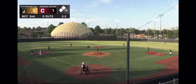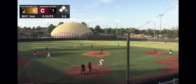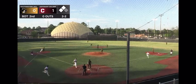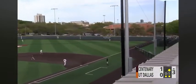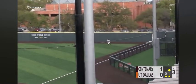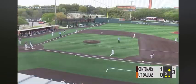Take many walks, only three on the year so far. Up the middle, and that's going to get through into center. Boone, for the two outs on the board. As that's hit to right, and it falls. Runner charging.